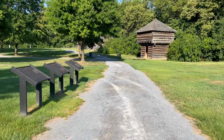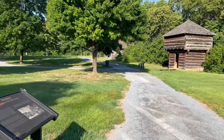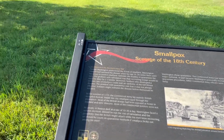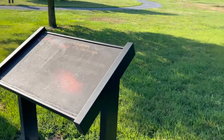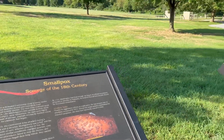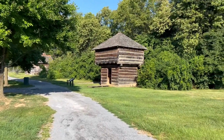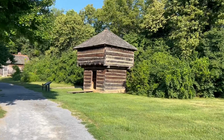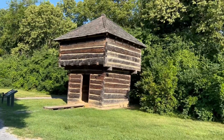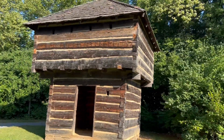All right, we're walking down the trail some more. I got different directions to go. We have left and right. Here is some signage regarding smallpox, the scourge of the 18th century. And I cannot say more about how many historical sign markers they have on this heritage trail. It's just a wealth of information as you walk the trail. All right, we're coming up to a French Indian War style blockhouse, Revolutionary War, and let's go check out the placard.